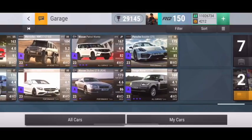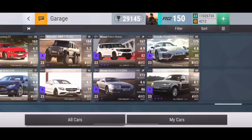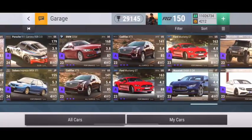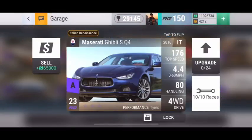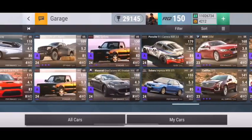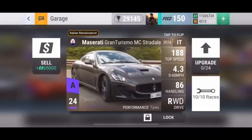We got a couple new ones, to be honest, since my last garage tour. First one is the Porsche Boxer GTS. In fact, I got a bunch of new ones which are not even here anymore, because I fused them into my legendaries, namely the Cadillac 16 and the Dodge Demon. Ghibli SQ4, that is new, that's going to be fused. What else we got? Porsche RSR was there for the last one, but this one is new. The Maserati Gran Turismo MC Stradale.